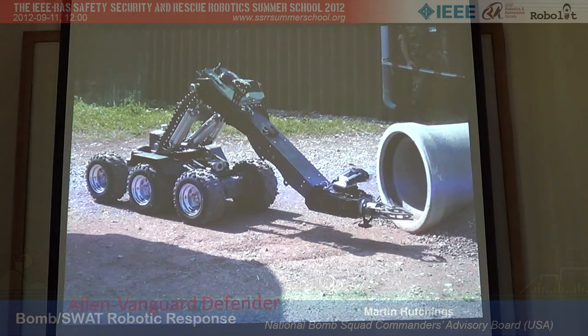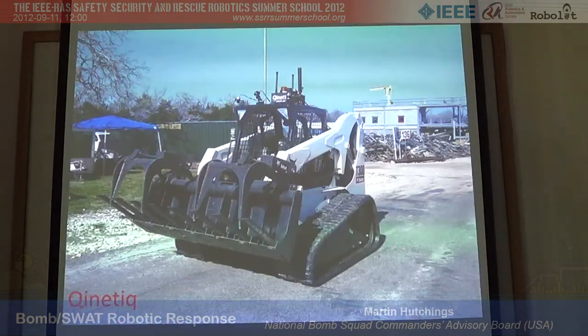This is one by Allen Vanguard. They've had some issues with this one. It's not really being sold in the States yet, but I wanted to get a picture for them just to kind of show you that this is just another view of a larger robot. They say that they are selling them overseas, but I don't know. Anyway, they have some work to do on it.